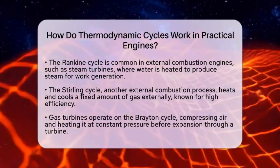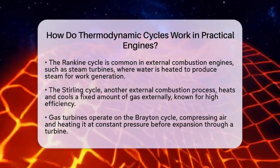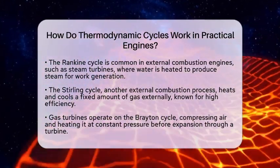Gas turbines operate using the Brayton cycle. In this cycle, air is compressed and then heated at constant pressure by burning fuel. The heated air expands through a turbine to produce work.